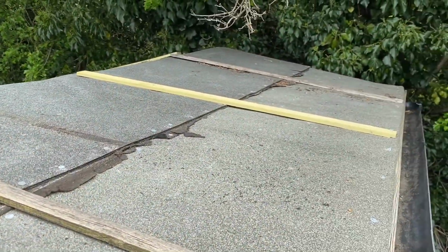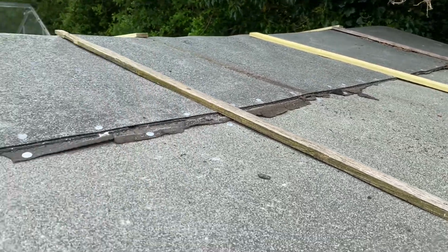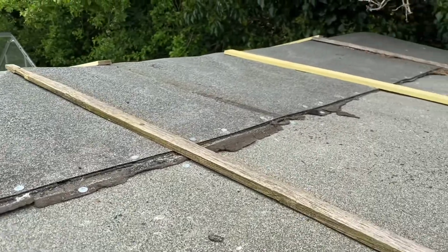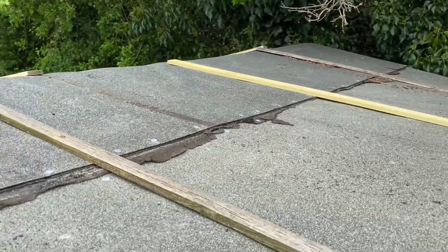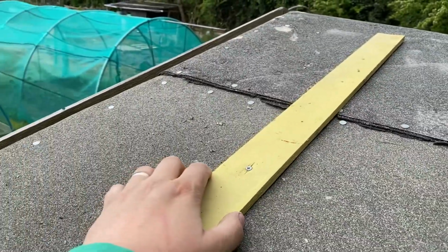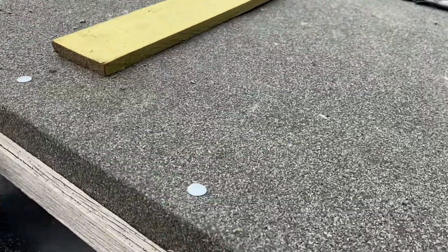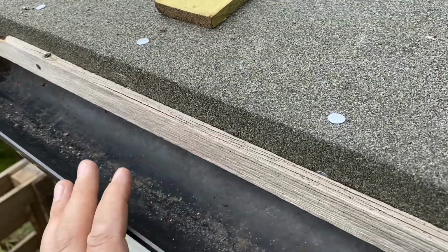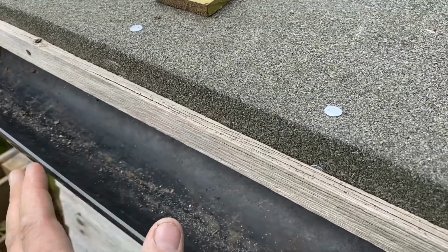Okay, that's it done. Had a right job sliding it under there. I've put quite a lot of nails in. I've put some extra braces on. I've put the front fascia on. I did have to take the guttering off. I had to take this batten off, put that back on. It's all nailed under here.